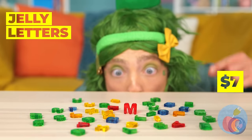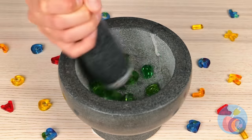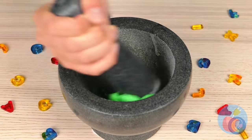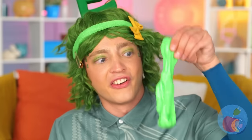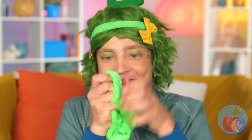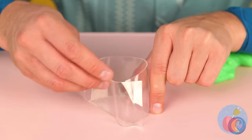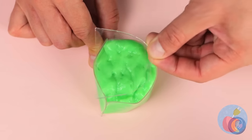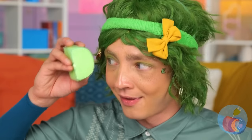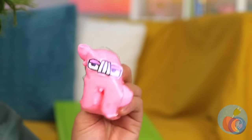Oh, jelly letters! Guess it's snack time. Let's collect all these green E's and mash them up together. And it looks like we've got slime. Ooh, it's all stretchy and gooey. Let's make something to hold it all in. Make sure it's all in there. Now place a cover on top. And look, it's a letter D. Who knew it was so easy to change letters?